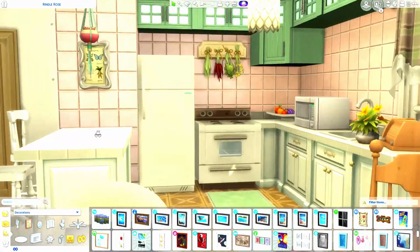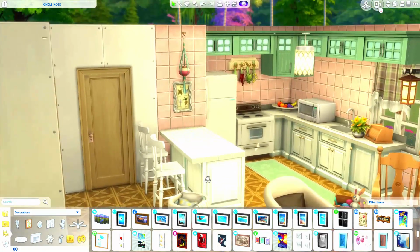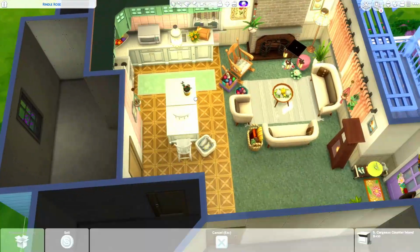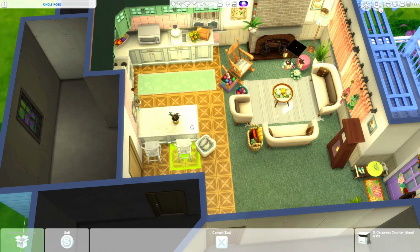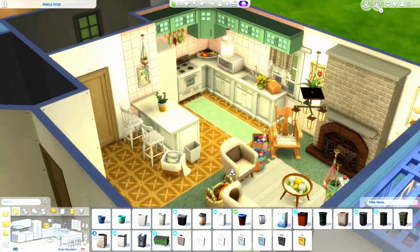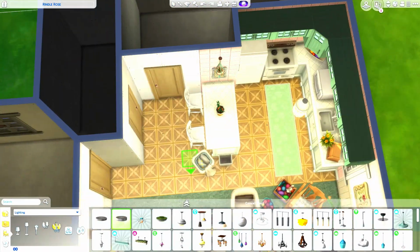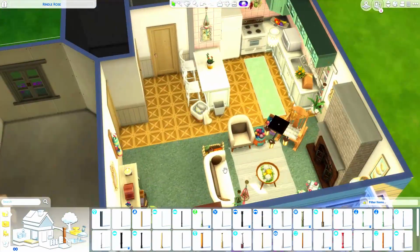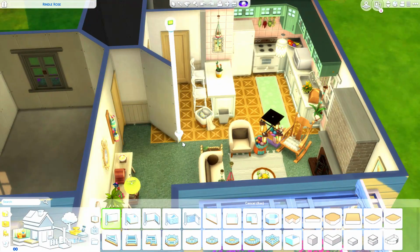There we go, there goes the fridge. I can't believe I forgot to put that in. Oh dear, oh well, we all make mistakes. Just like a little runner rug there. We've got the bread bin. I struggled with the wall swatches, but I ended up putting this pink tile on, which I think actually works really, really nicely. But like I said, we do end up changing the colour of the cabinets eventually.